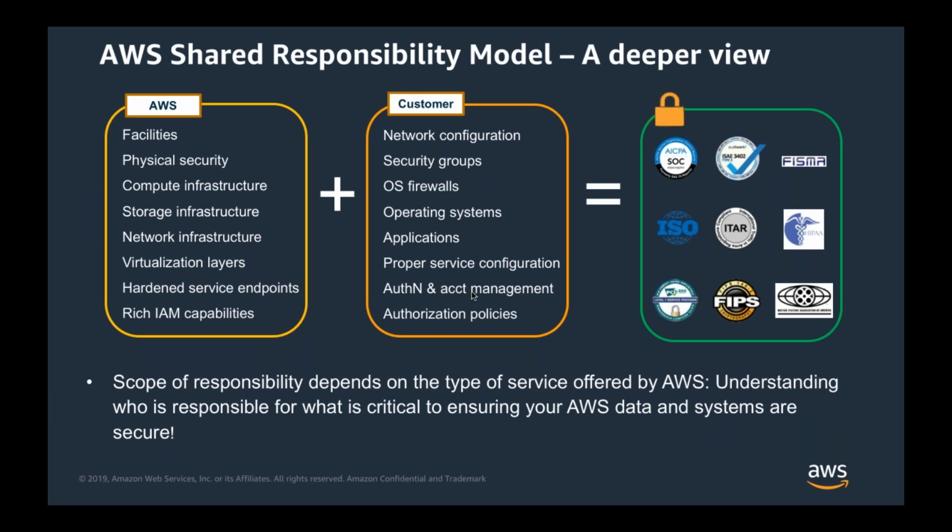When we talk about the shared responsibility model in the context of compliance, we showed that we have a very big and comprehensive compliance program where we describe all of the security of the cloud, which customers can use to make their own risk model.